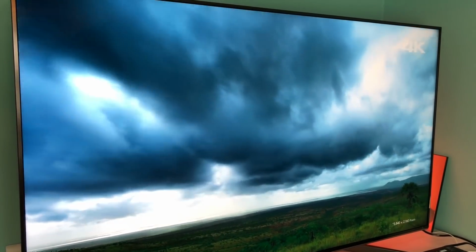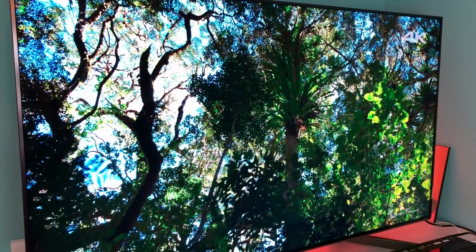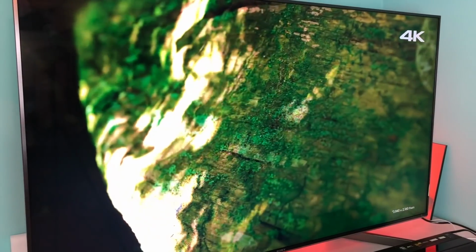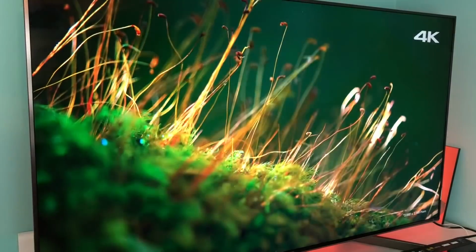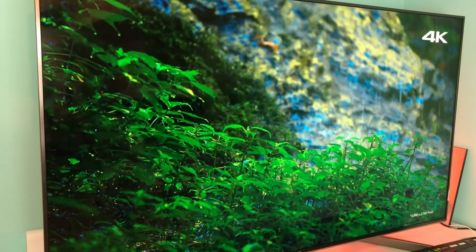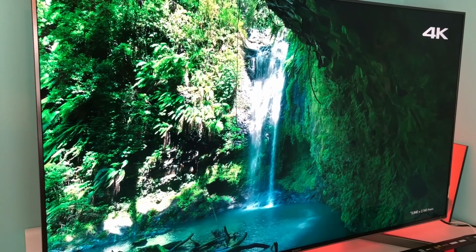HDR, or high dynamic range, is also available on this TV, and HDR helps to better replicate light and dark, or contrast, as well as color. With HDR, you get a better and more realistic blend of colors, which is particularly noticeable in nature shows. The extraordinary contrast ratio means you can see more subtlety and detail in heavily shaded areas on the screen, or in darker scenes, plus you get brighter, truer white and bright areas without glare or harshness.